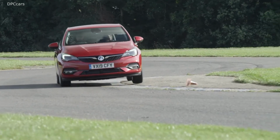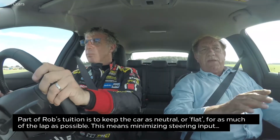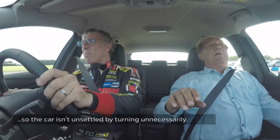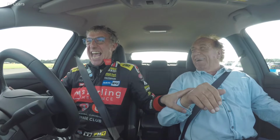Flat car, inside. Think, where do I want to get to? Not where am I leaving from? Where am I going to? Yes, we're through. We made that. Since I glued that cone to the ground. I'm just trying to help, you know.